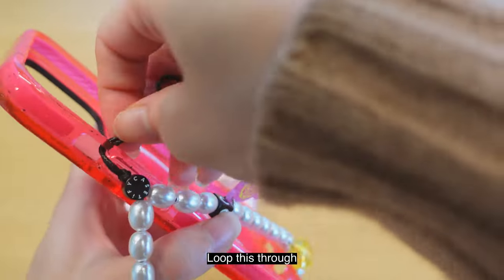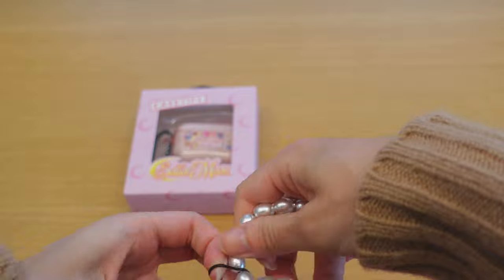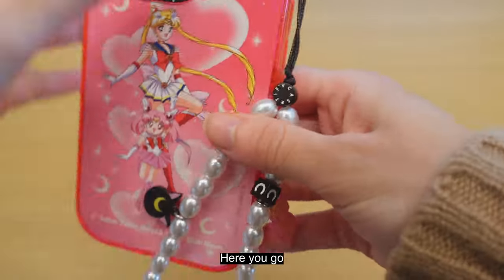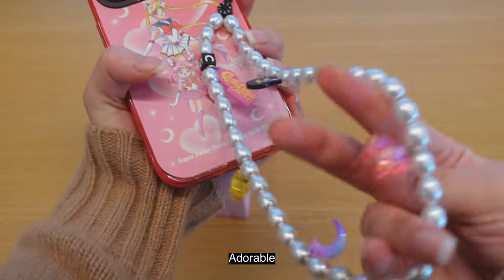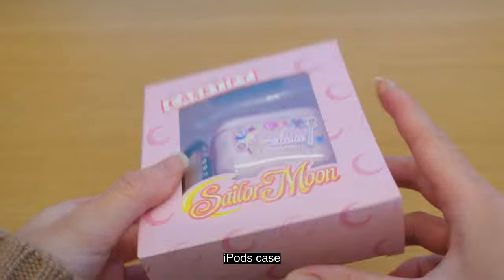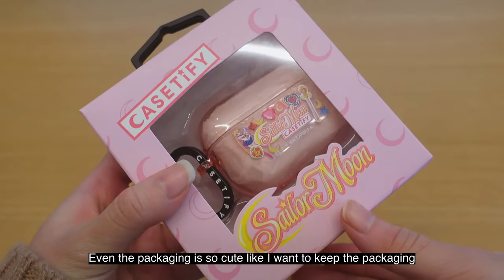Look at this room. There you go. See? How cute that is. Adorable. iPod case. Even the packaging is so cute. Like, I want to keep the packaging.